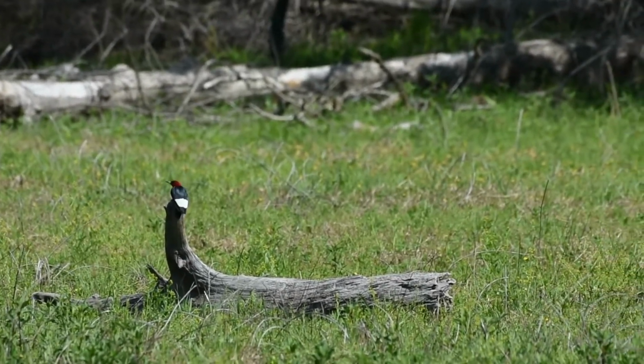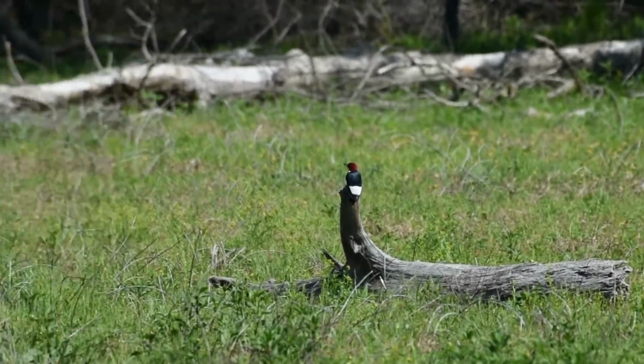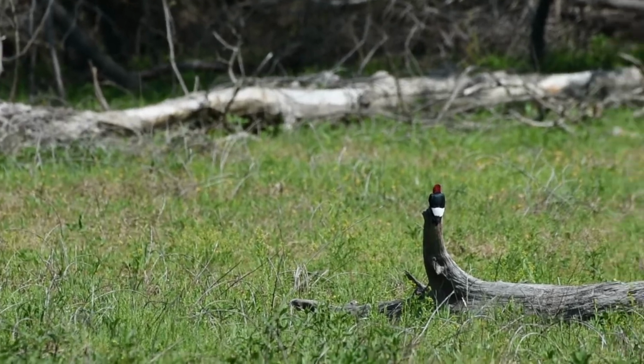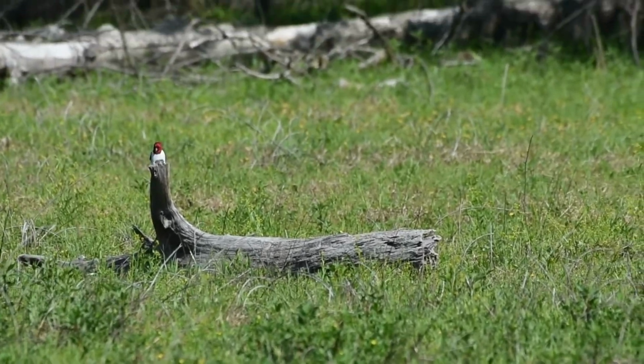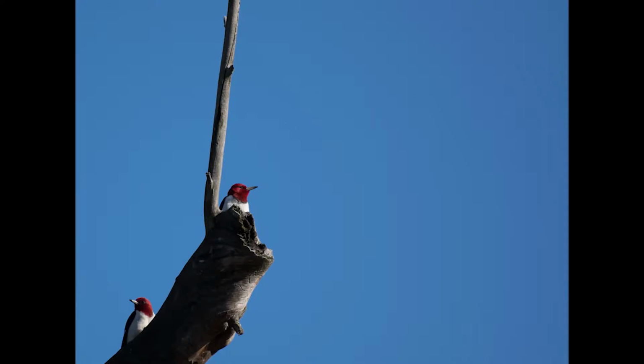Considered to have the broadest diet and widest range of feeding behaviors in the woodpecker family, it is also one of only 4 woodpecker species that store and even hide food. The downy and red-bellied woodpeckers that we see in the other video engage in the same behavior. The red-headed woodpecker is a vigilant defender of territory and may destroy other species' eggs and nests.